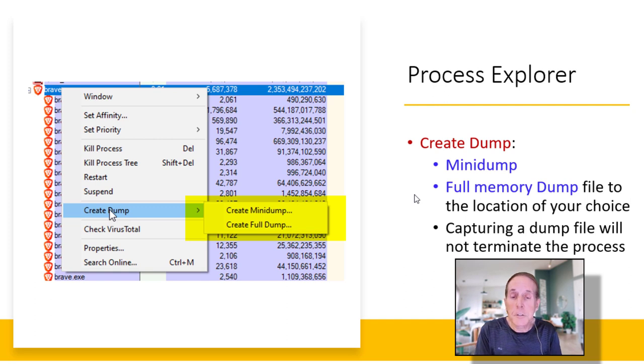You can create a mini dump, which is a smaller subset of information that is dumped and put into a DMP file. It's okay, and there's a lot of times you can analyze a problem in a process using debug, and the mini dump will show you what's wrong. But many times you need a full dump. So you notice you have the other option, which is a full dump. It does not terminate the process when you create dump files. And when you do, a DMP file is created.